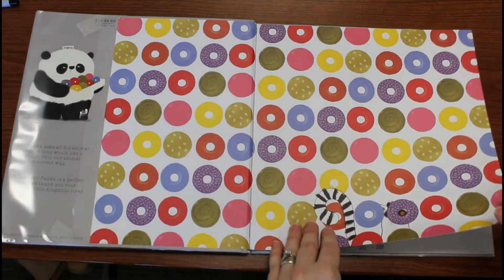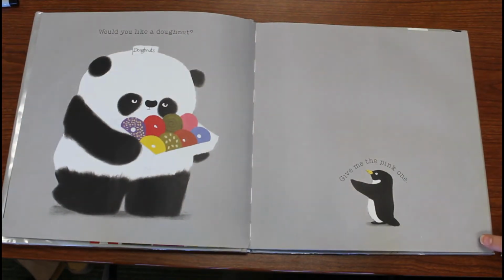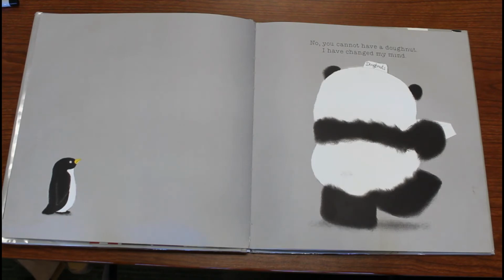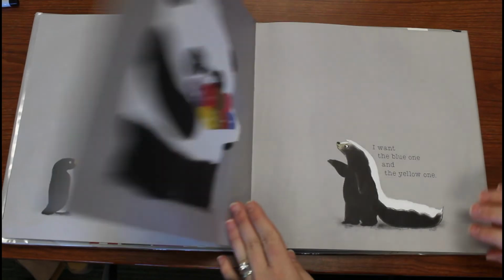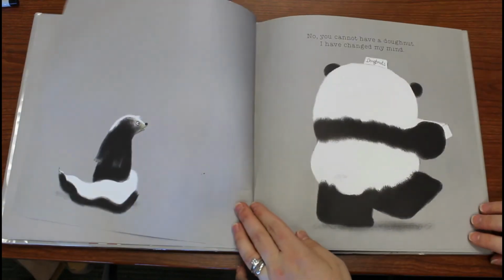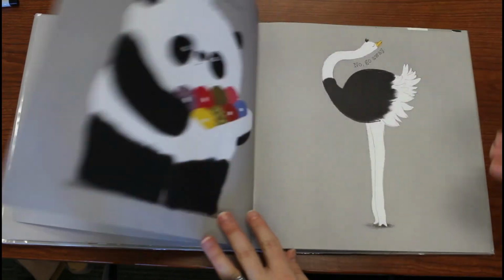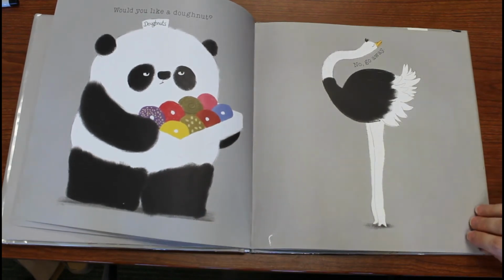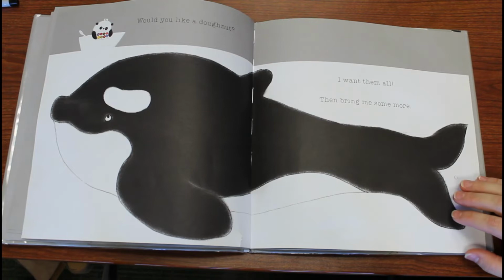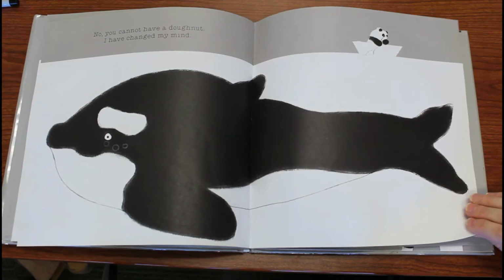Wow, look at all of those donuts. Would you like a donut? Give me the pink one. No, you cannot have a donut. I have changed my mind. Would you like a donut? I want the blue and yellow one. No, you cannot have a donut. I have changed my mind. Would you like a donut? No, go away. Would you like a donut? I want them all. Then bring me some more. No, you cannot have a donut. I have changed my mind.